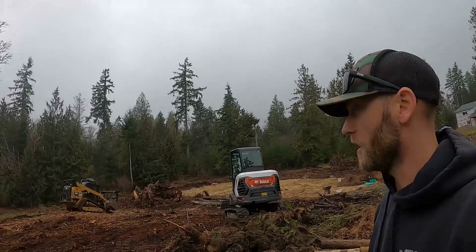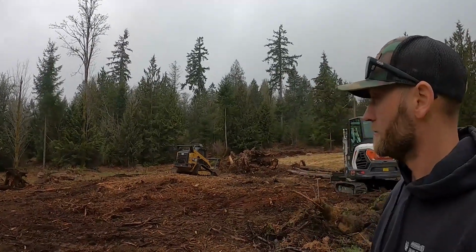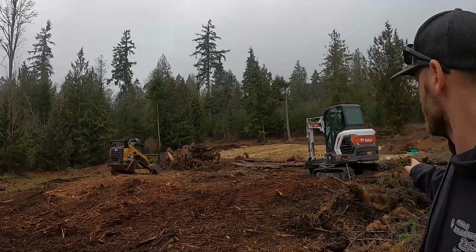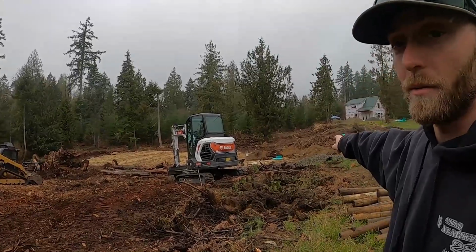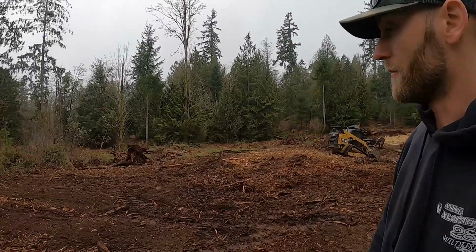Memory I have left on this card, so I'm just going to do a quick walkthrough as we're cleaning it up now. Yeah, this pile came in this morning. We went from all the way over there by the drain rock. I think that's all of 100 feet at least.